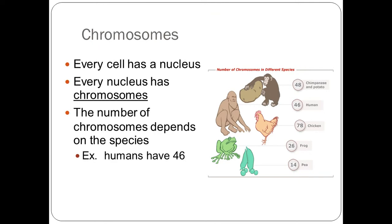Every cell has a nucleus. In that nucleus, you find chromosomes. The number of chromosomes that a nucleus has depends on the species. For example, humans have 46. You can also see that chimpanzees and potatoes both share the same number of chromosomes at 48. Chickens have 78 chromosomes, frogs have 26, and pea plants have 14.